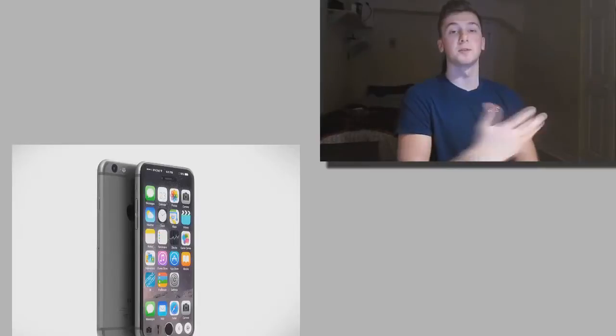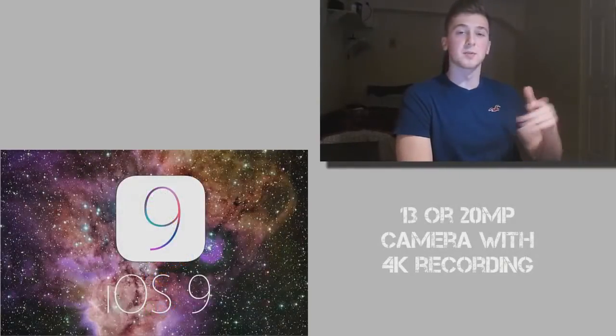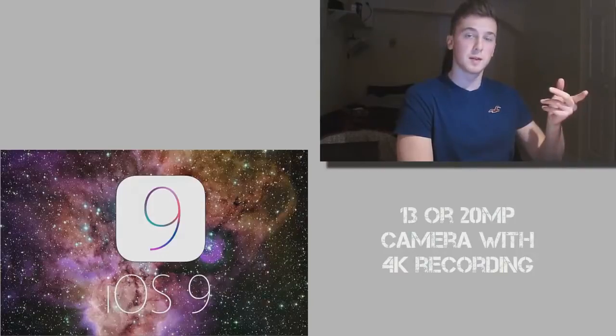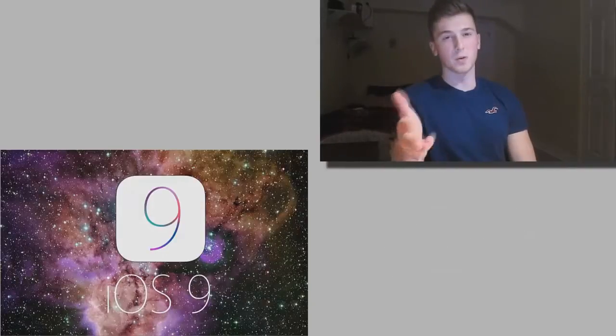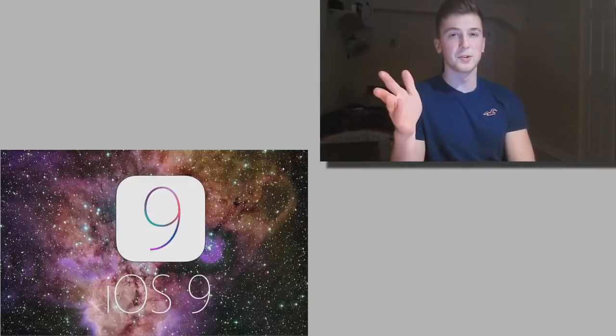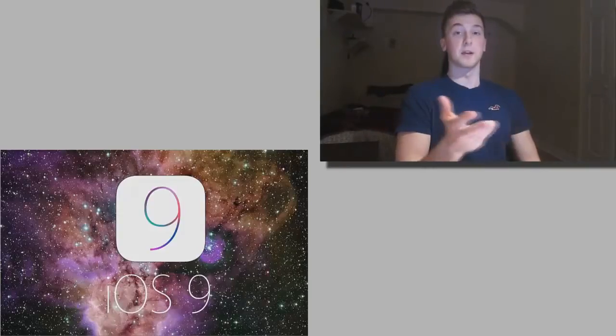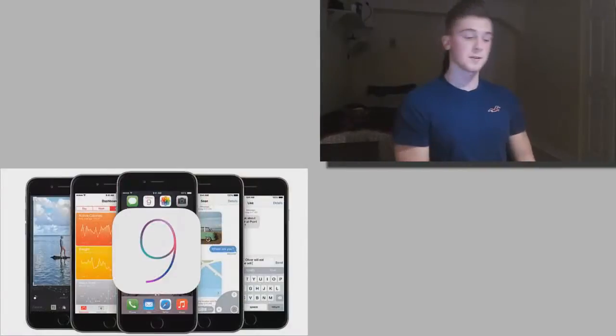Camera-wise, you expect it to come with a 13 megapixel camera, and it might even possibly be a 20 megapixel camera, but I think that's really pushing it. I believe it's going to be around 13 megapixels, along with 4K recording, slow-mo, improved image stabilization, a ton of new camera features that Apple implements in every new device, and upgrades to the current camera features, so it'll just make it look nicer and take better pictures.